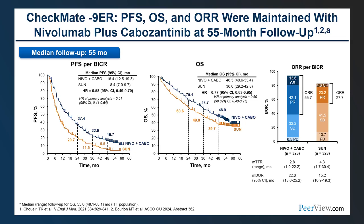Now, shifting gears, this is the CheckMate 9ER. It's cabozantinib plus nivolumab versus sunitinib. Again, similar study design to the previous trials. Here is the latest data presented at ASCO GU. And here are the Kaplan-Meier curves for PFS.